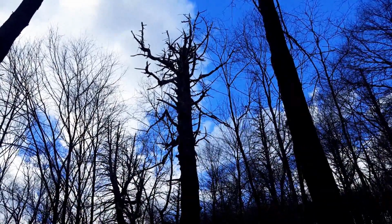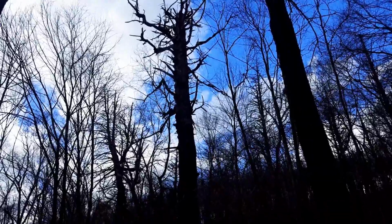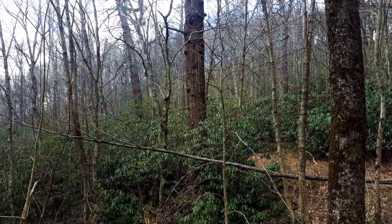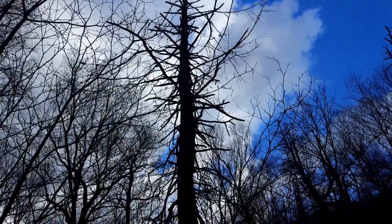Massive dead hemlock trees, dying from the woolly hemlock adelgid. They're everywhere. Those were absolutely beautiful trees, and I already miss them.